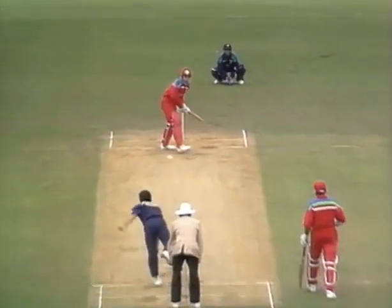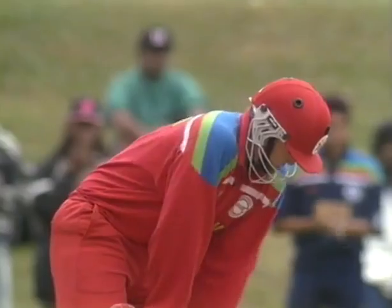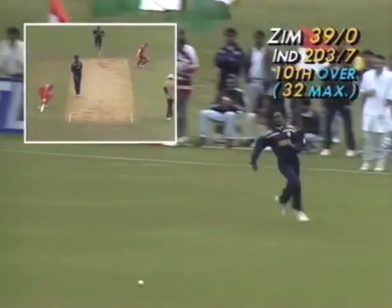Well, he did. You need 7 runs an over, so you're going to have to start playing a few shots, and that really is a typical left-handed chap, probably dragging it round from outside the off stump. Probably wasn't a bad delivery, but the shot itself was more than useful. Yes, run. That's well played by Flower.